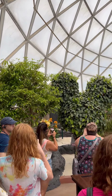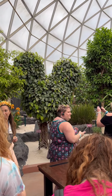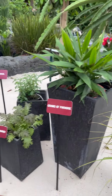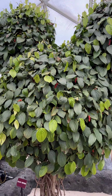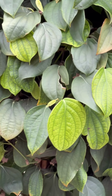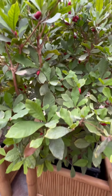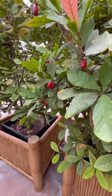Feel free, if you'd like a picture with the black pepper plant, go ahead. You can step on up as I talk, take pictures, do selfies. There's our pepper from that plant. We're making green from that plant, white from that plant, pink from that plant, black from that plant. You get all varieties of pepper from the same plant. You harvest it, and we're going to start making our way.